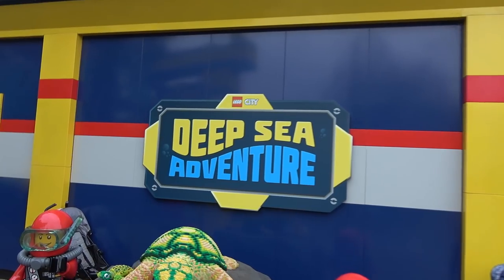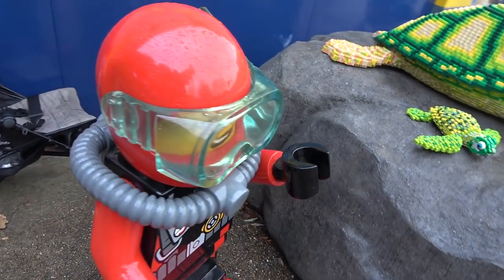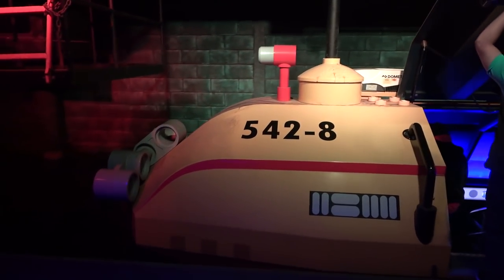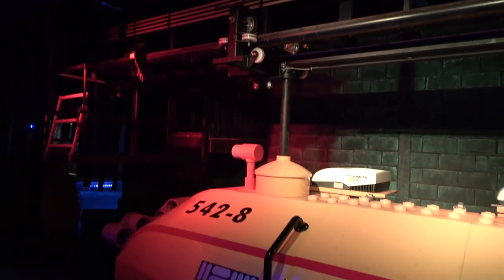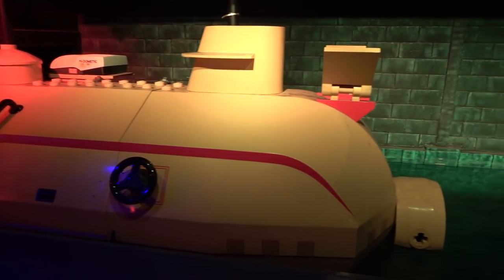So here we go, take you on Deep Sea Adventure now. Another really quiet ride, looks walk-on to me. I do love the ride system here on Deep Sea Adventure. So yeah, of course we go into these submarines, but they don't actually go underwater. They're on this track system up here at the top. They're really interesting. Let's go and have a nice ride.